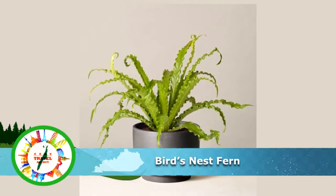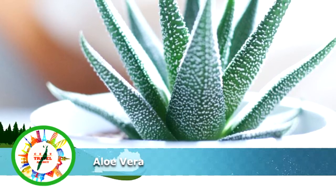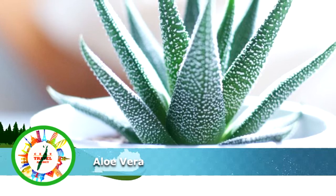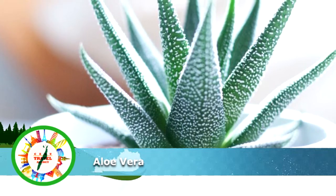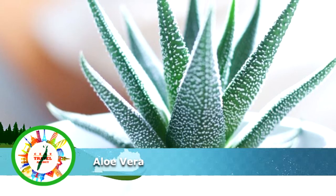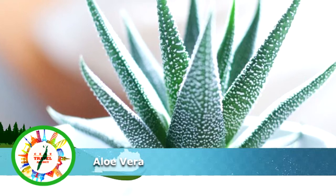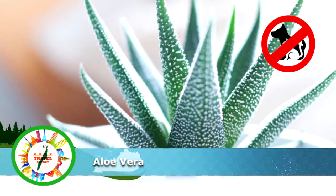Pet friendly? Yes. This plant isn't just easy to care for, it's also known as a healer, says Vasilkioti. Aloe vera juice has anti-inflammatory and antibacterial properties. So not only can you use this plant to brighten up your home, but you can also use it to heal wounds and different skin conditions.